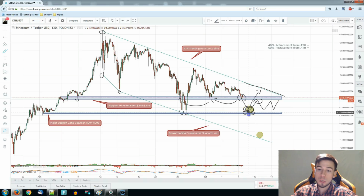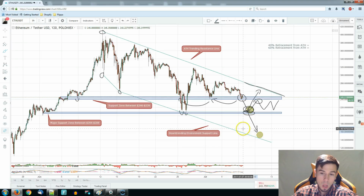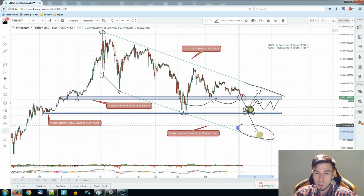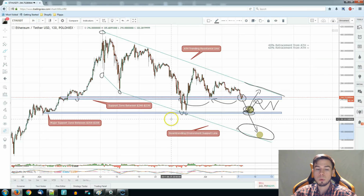You have to be very careful and active if you would like to do so. Now another scenario which could happen, and the way you should react, is that the major support zone between $204 and $208 could break out. That means we're getting lower and lower. So we will approach the downtrending environment support line, which could be anywhere below 200 bucks, minimum 145, 140, up to like 180, something like that. We could approach this zone if we break out of the two support zones.